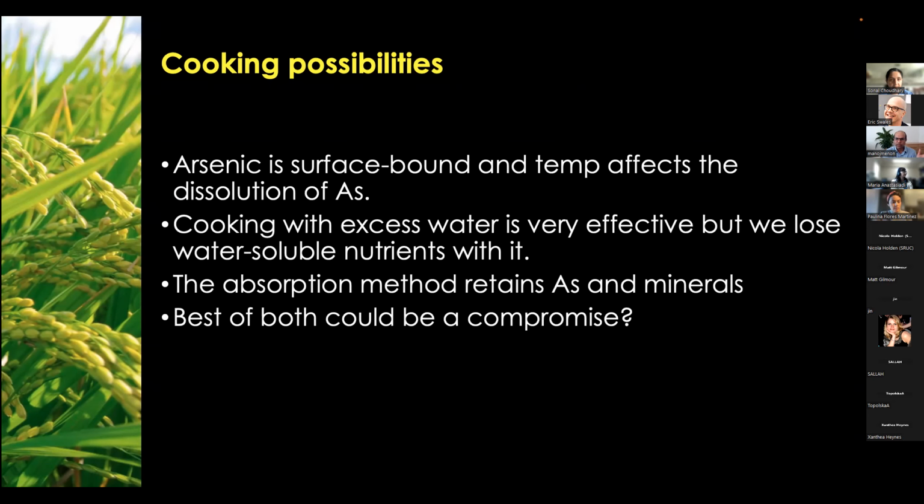Until we published our study, cooking with excess water was considered a good method to remove arsenic. You cook the rice with a rice to water ratio of like 1:6 or something, then discard that water after cooking. That is what people do in most Asian countries. So cooking with excess water is a good strategy to remove arsenic, but there is a disadvantage: you could lose some of the water-soluble vitamins and minerals with it.